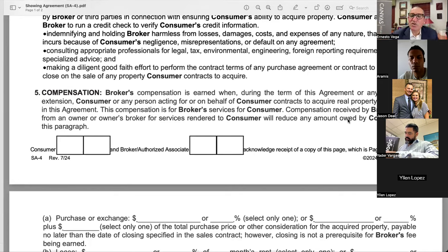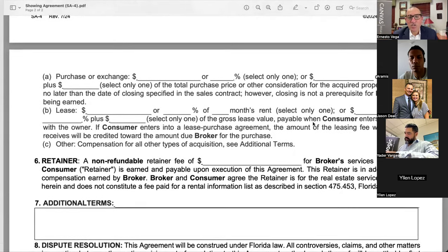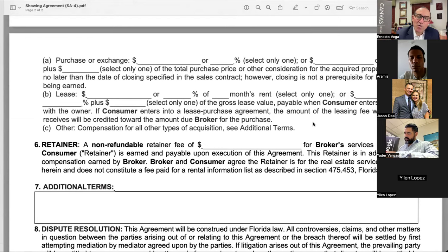So compensation received by broker, if any, from an owner or owner's broker for services rendered to consumer will reduce the amount owed by consumer. So whatever number you put here, whatever you agree with that buyer, it's wiped out by whatever you collect from the seller as a concession or from the other broker.